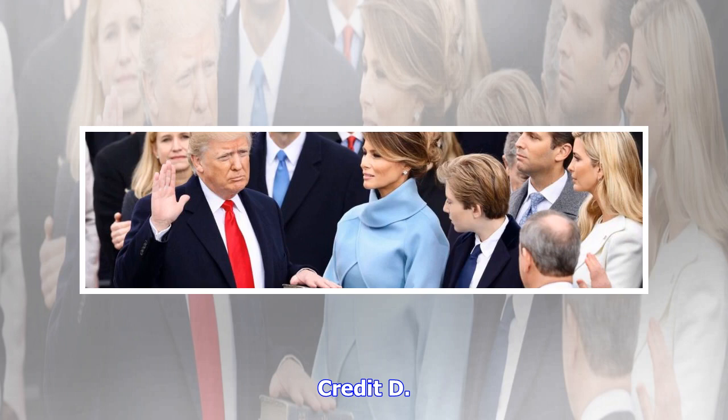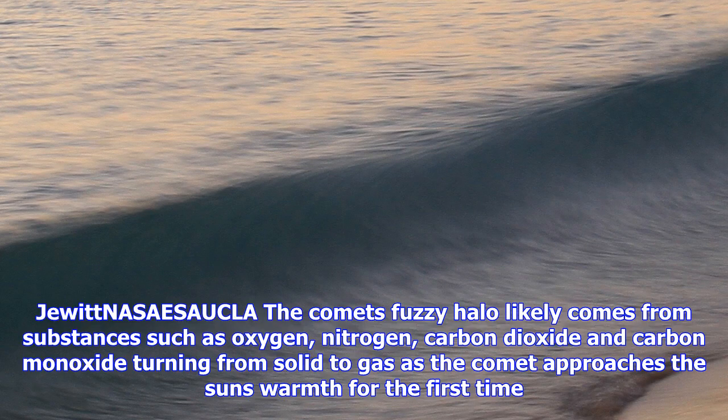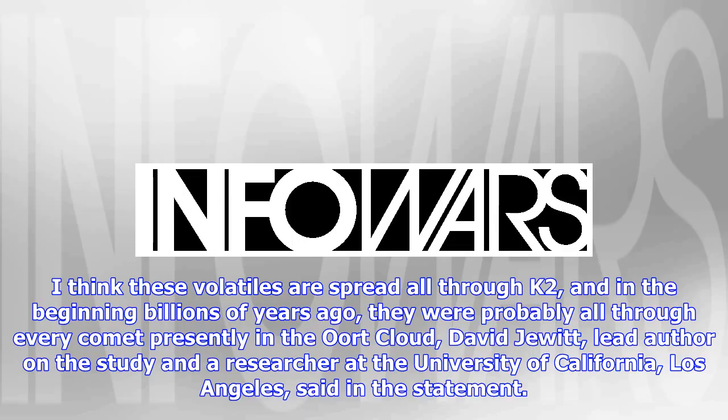"Most comets are discovered much closer to the Sun, near Jupiter's orbit, so by the time we see them, these surface volatiles have already been baked off," he added. "That's why I think K2 is the most primitive comet we've seen." Most comets' comas come from evaporating water ice, but K2 is too far from the Sun for that process to have begun. Comet C/2017 K2 (PANSTARRS), also known as K2, on its first journey into the solar system.